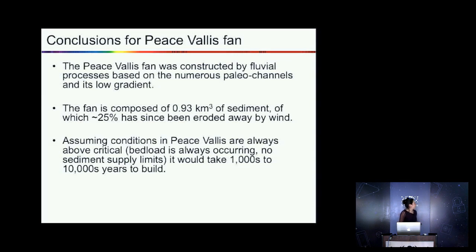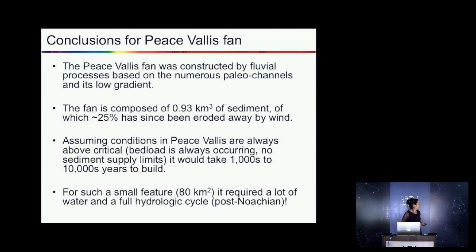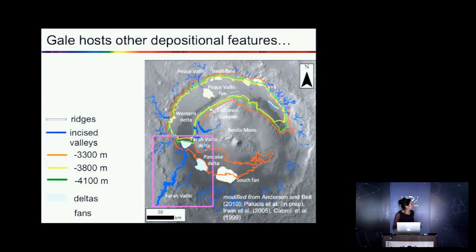If we assume ideal conditions, then it would take thousands to about 10,000 years to build this fan. And for such a small feature, it would require a lot of water. So you would need some hydrologic cycle in the post-Noachian, so in this Hesperian age, to really build a feature like this, if it works in a similar way to the way we think about it here on Earth.